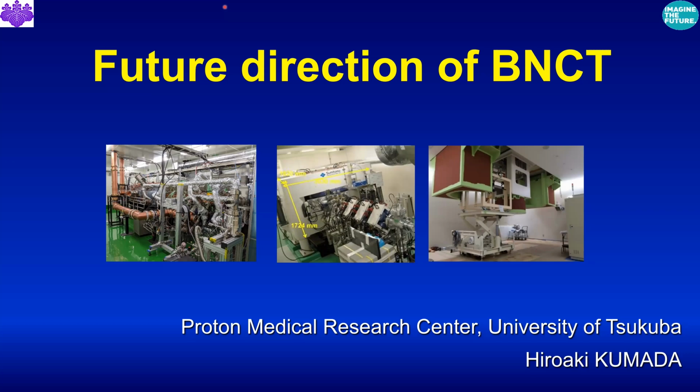First, I will explain how to generate neutrons using an accelerator. Then I will introduce the development status of accelerator-based BNCT treatment devices in the world, including in Japan. Finally, I will give an overview of the treatment device at the University of Tsukuba, where I work.